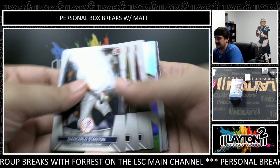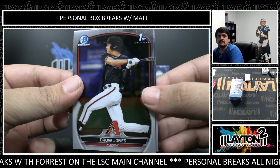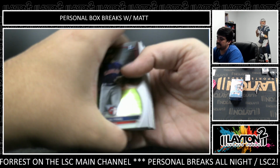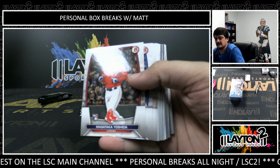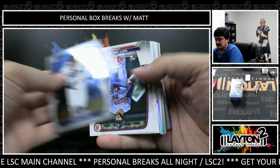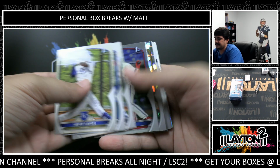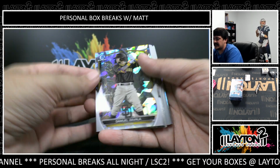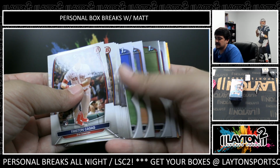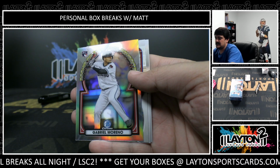It's hard. There's a Henry Davis. There's a Drew Jones chrome. Christian Vaquero. Top 100, Quinn Priester. Our Atomic is going to be Samuel Zavala, not numbered on the Atomic, one per box out of hobby. Paper. We've got Burgos, Gutierrez. Favorites, Gabe Moreno.